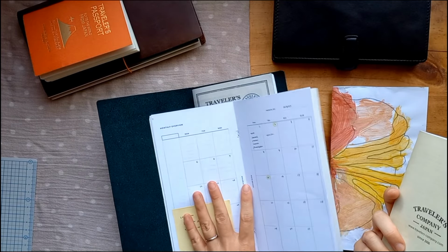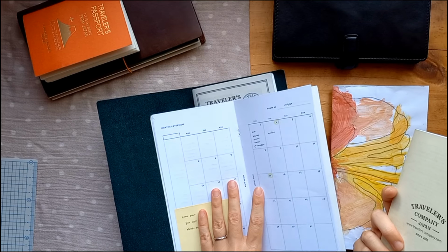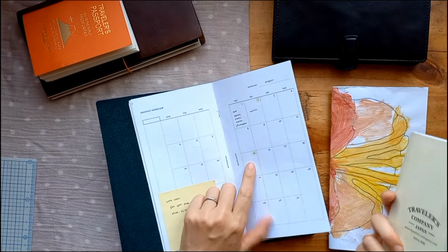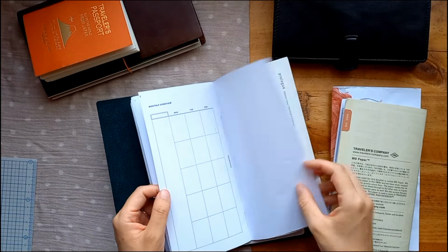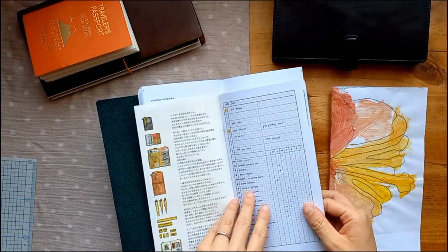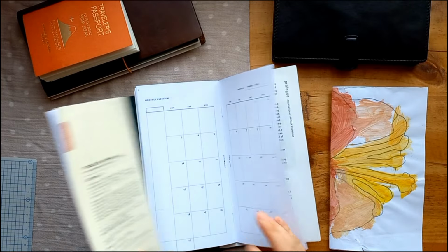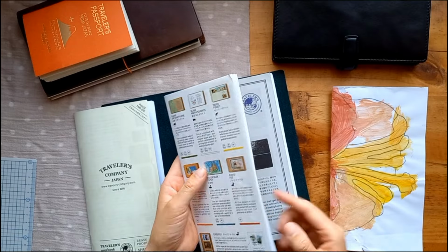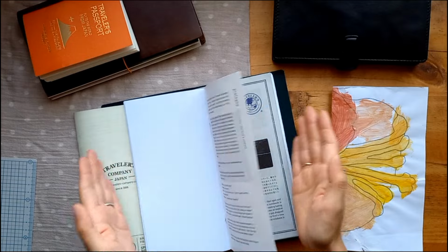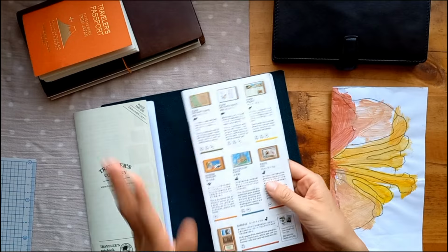The only downside of a traveler's notebook, I would say, is that my level of printing skill is quite limited. So for example, this booklet has the same template, same sheet forever, and then this booklet also has the same template forever. So I cannot combine, like, the first section to be monthly and then the second section to be weekly, combined into one notebook. I hope it's kind of clear.